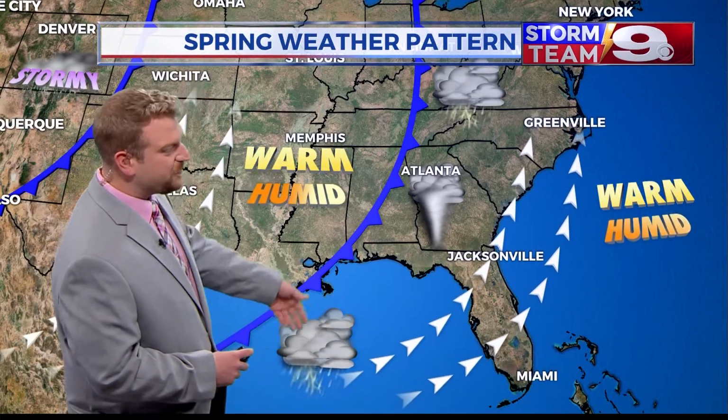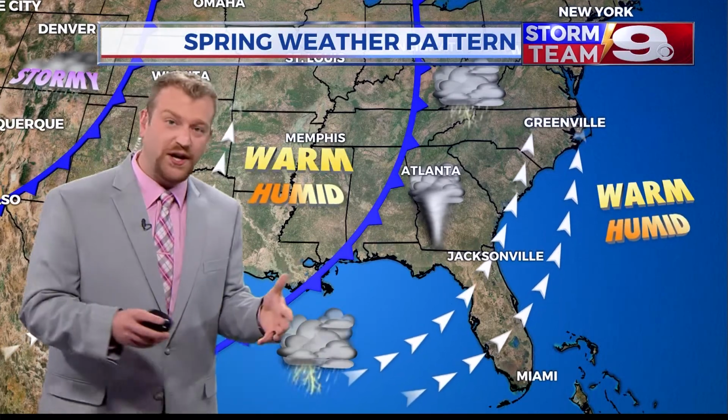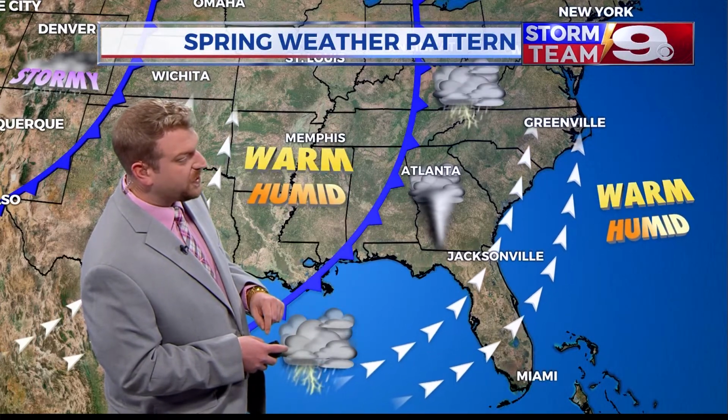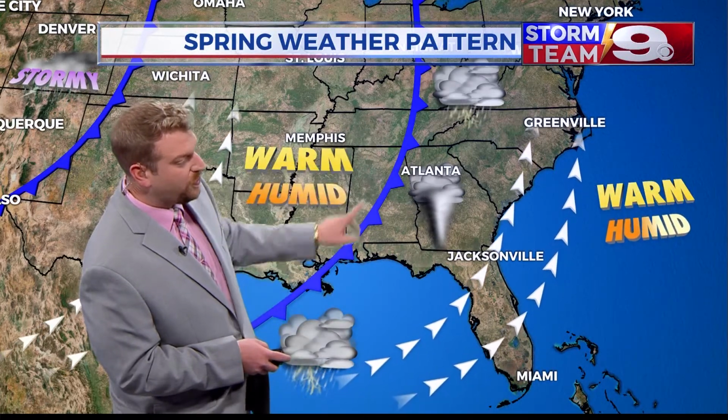As we talk about precipitation, we bring you to our first season. That is spring. Spring, oftentimes a very active season. Spring usually brings with it warm and humid air and also many cold fronts. The clashing of the warm and humid air along with those cold fronts can oftentimes produce strong to severe thunderstorms and also isolated tornadoes.